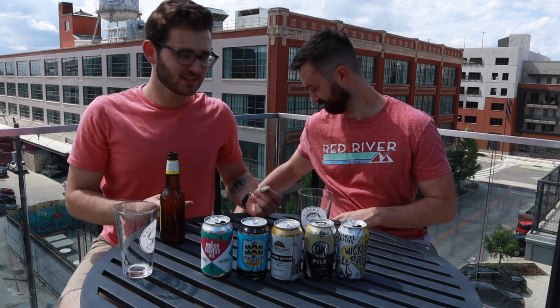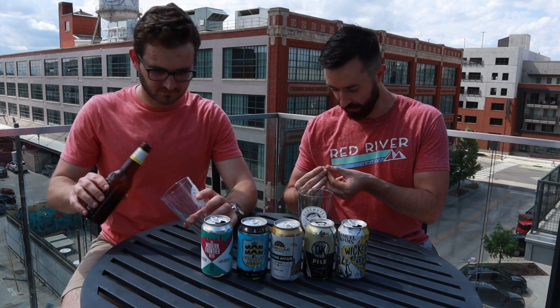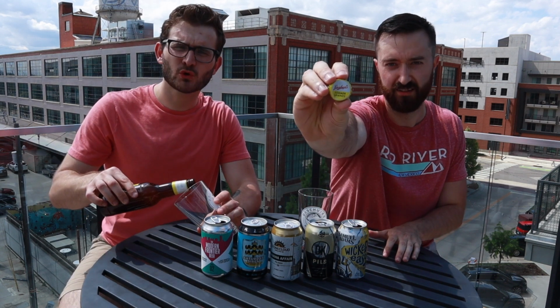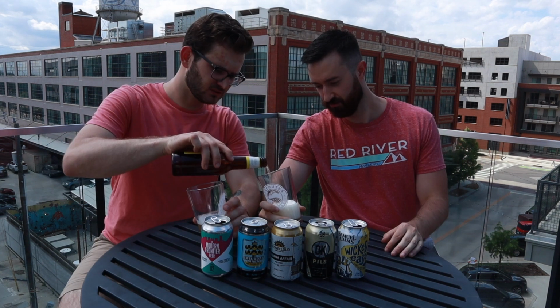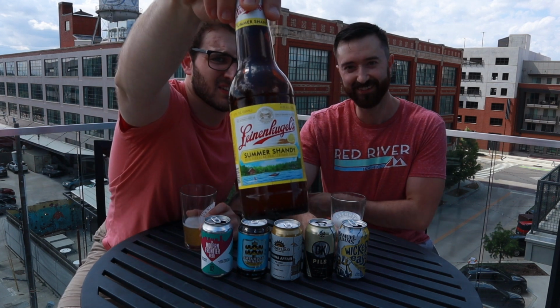You learn something new every day. My bottle openers don't have that problem. They just open. Alright. How do you say this? Leinenkugel. It's a Leinenkugel Summer Shandy. I got the bottle cap here. Not quite as golden as the other one. So that was a lot of head. Here's what the bottle looks like.